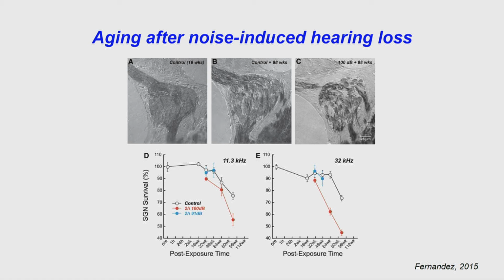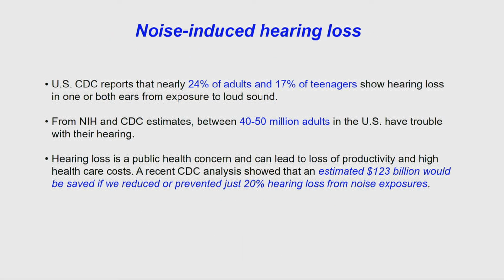So now, the people who are going to, and I don't mean to scare anybody here, but the people who are going to rock concerts, people who are going to Ultra, right, they become customers of our department much earlier. Right? Which is, I guess, if you're a neurologist, that's a good thing. If you're a cochlear implant company, that's a good thing. But if you're a patient, that's a really bad thing.